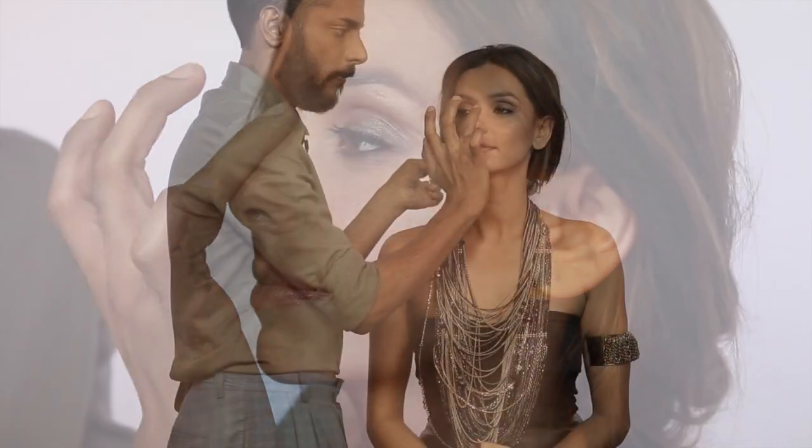Highlighters are great. You can also use them on the bridge of your nose, just like that. Okay, once more. Take the same finger up and down, only on the bridge of your nose.